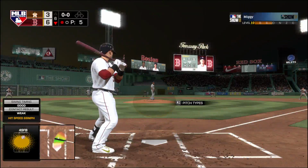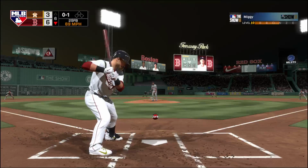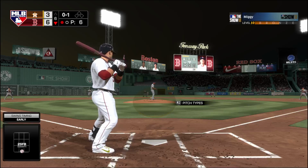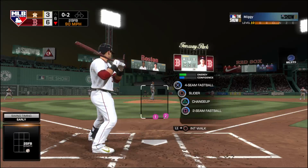Stepping in and ready for another shot, Christian Vasquez. He struck out while trying to lay down a bunt last time. Went about halfway there, but it's a called strike regardless. Now here's the pitch. Checks his swing, but this will be a strike 2 call.